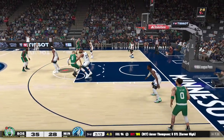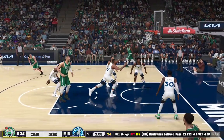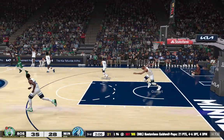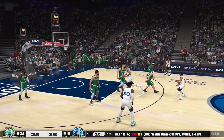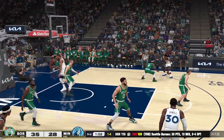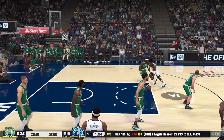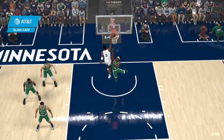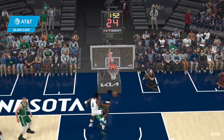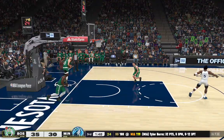Just 5 to shoot. That one is off. Timberwolves trail by 7. They're searching for a way to score. Yeah, buckets have been very tough to come by. Edwards looking for an opening. And Edwards slams it in. Watch out now. Look out below. Edwards rising to the rafters. Once again, an explosive highlight on the AT&T 5G Slam Cam.